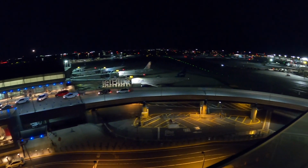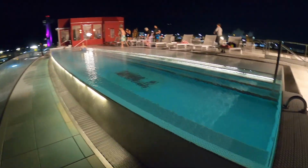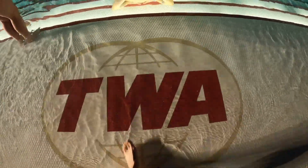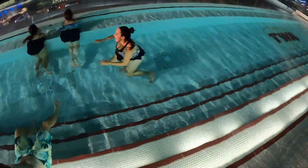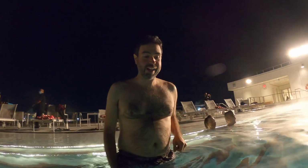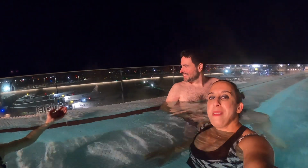We are on the rooftop of the TWA Hotel, and their pool is heated. Here we go, going in. It's actually quite cold out, but the water, oh man, the water feels great. Oh yeah. 90 degrees? 95. 95? Yeah. Yeah, we're not leaving it. Look at the steam coming off the pool.